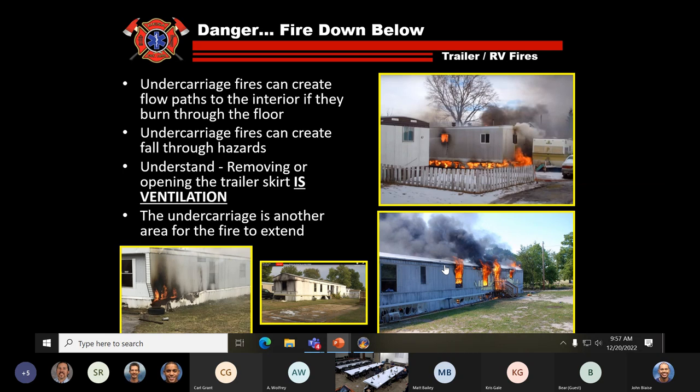We talk about flow paths. We talk about when that floor above the undercarriage fails, it immediately creates a flow path, if you have any openings in the structure at all, whether it be a door, window, or anything else, to that exhaust port, which if you have firefighters in between will create a huge problem for us. A lot of times I'll hear our crews get there on the scene and they'll tell them, hey, we got some involvement underneath there, start yanking off that skirt and addressing that fire. I would tell you, you probably need to slow that down just a little bit.